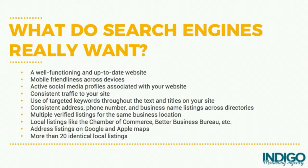They want to see a well-functioning and up-to-date website. They definitely want your site to be mobile friendly across devices. And so that's really important to Google because we know that more than half of traffic these days is from a mobile device. And so if your site doesn't display well, they know that people aren't going to have a good experience on your site. And so they won't return your website as a search result because, like we talked about before, they're trying to return the most satisfying search result. And so they'll only return mobile responsive websites.